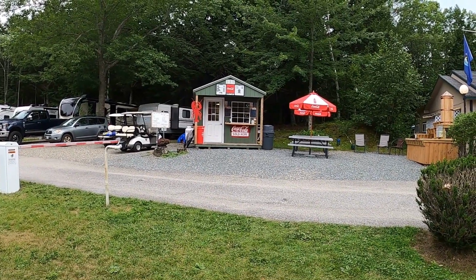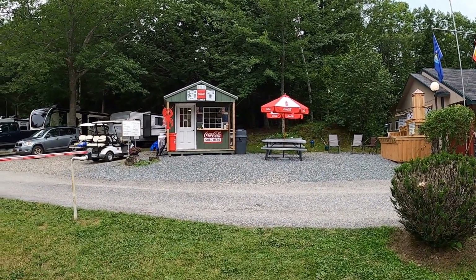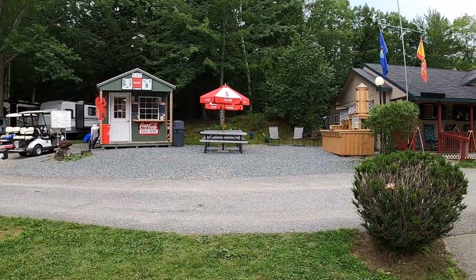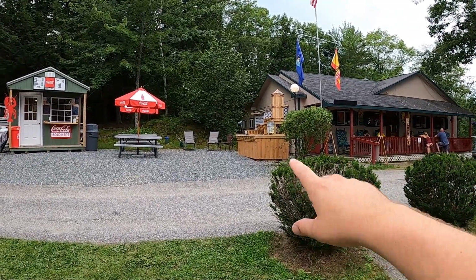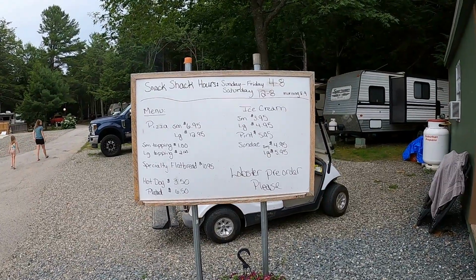The only problem is that they couldn't make them fast enough because they were so good, and that's a good problem to have. And also, real quick note, gem mining right there as well. This is the menu for the snack shack for today.